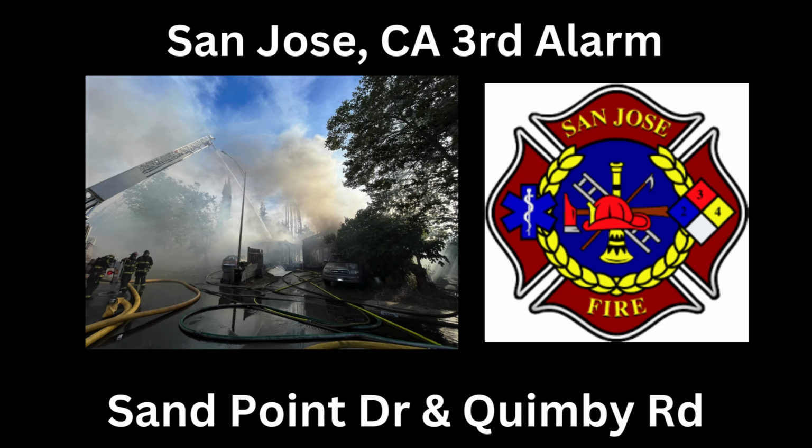Engine 24 is on 21. Engine 24 en route. Engine 31 on 21. Engine 31 en route. Command 21, Engine 21 on 21. Engine 21 en route. Truck 16, are you en route? Truck 16 on command 21. Truck 16 en route. Truck 2, are you en route? Truck 2 is on 21. Truck 2 en route. Battalion 2, full first is en route.